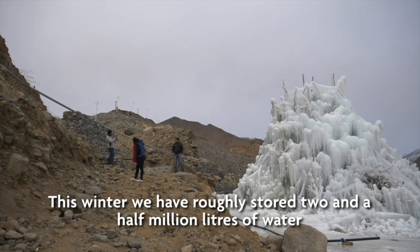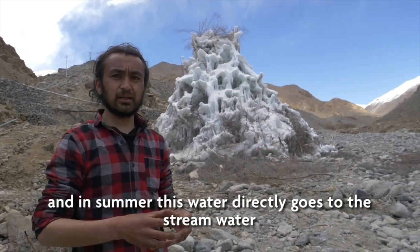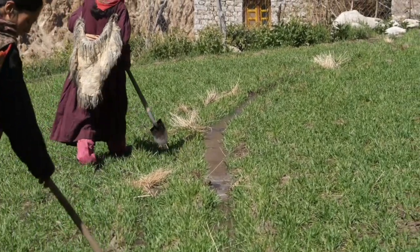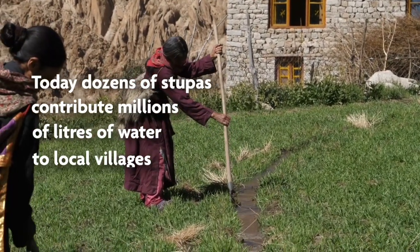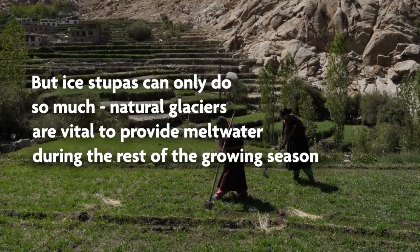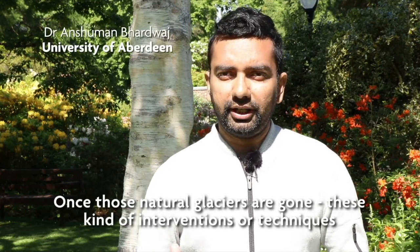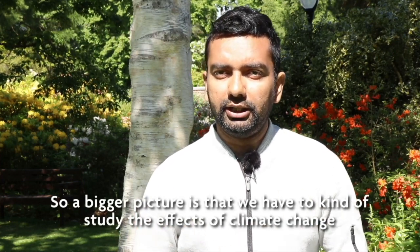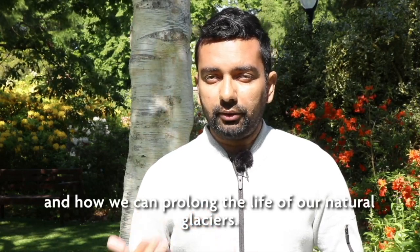This winter we have stored roughly 2.5 million liters of water, and in summer this water goes directly to the stream, which is used by 400 families down in the Phyang Valley. Once those natural glaciers are gone, these kinds of interventions or techniques are also not going to work anymore. So the bigger picture is that we have to study the effect of climate change on natural glaciers, and how we can mitigate them and prolong the life of our natural glaciers.